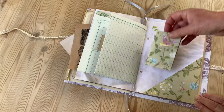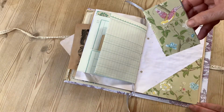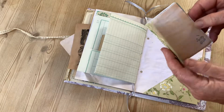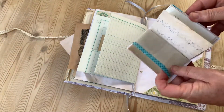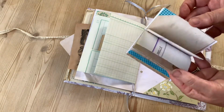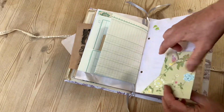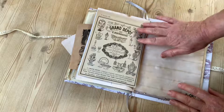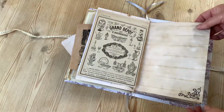And in here I've made a little mini junk journal, because I just love this paper. I thought it would be nice to use it as a cover. And this has just got lots of little pages in it. Just like the big one, but smaller. Handy for your pocket. There we go. That tucks in there. And then yet another advert. I did go a bit overboard with the adverts, but there we go. In for a penny.